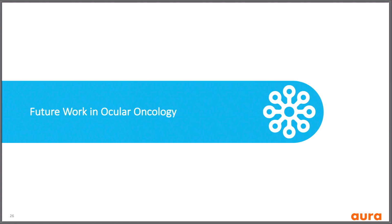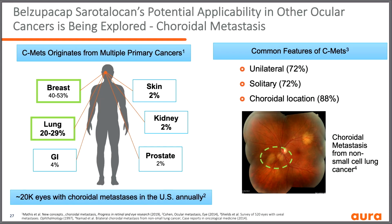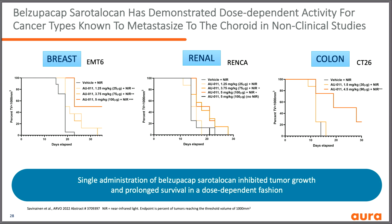The medication is going to have other potential uses in ocular oncology, so not just choroidal melanoma. It also appears that if you have a choroidal metastasis from a tumor like a primary breast cancer or a primary lung cancer, this will also be an effective therapy as well. And we can see that we can inhibit tumor growth and prolong survival, especially when it's given along with other therapies.